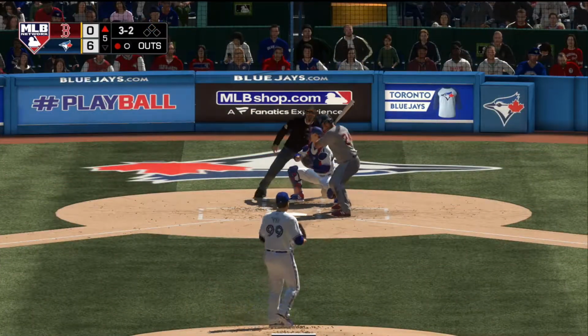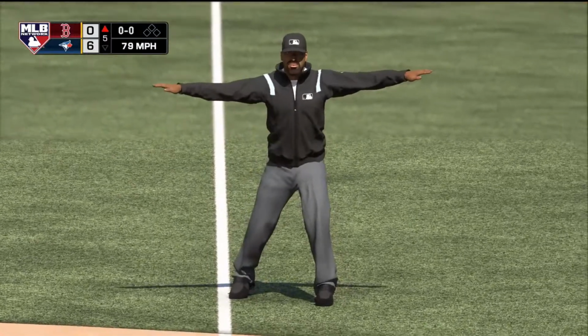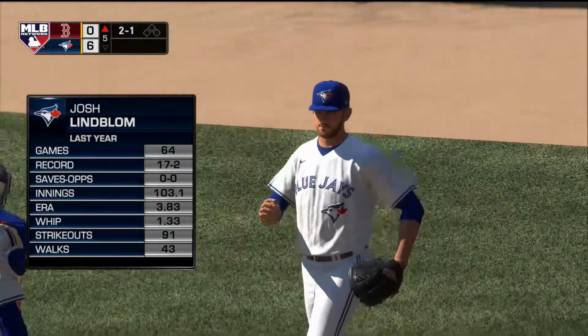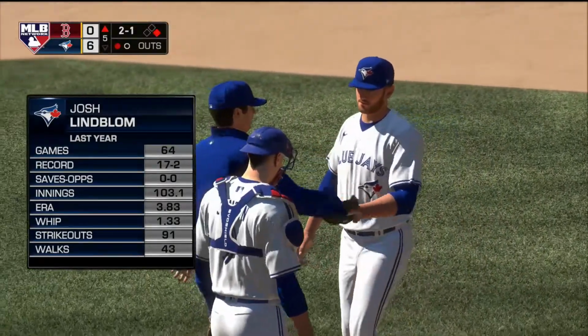They would get no more runs though in the top of the fifth. It's going to be Jesus Aguilar working the full count walk after a check swing, and on that pitch he would get injured, and we would have to bring in Josh Lindblom.